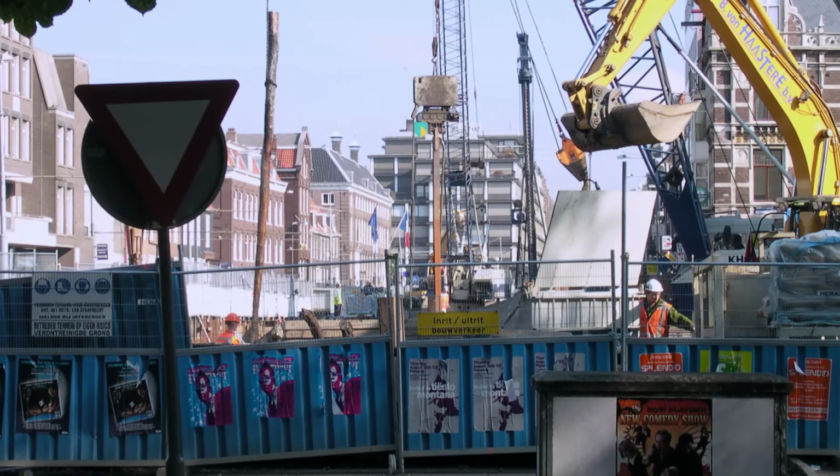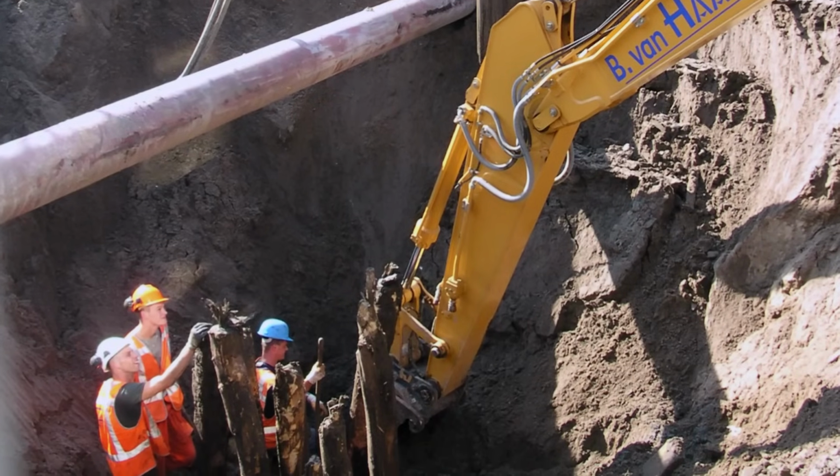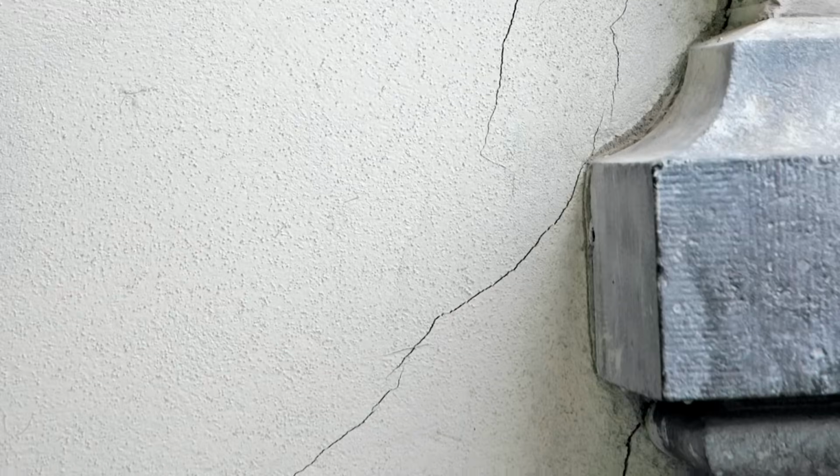The construction team immediately stopped work and focused on securing the leak to protect the surrounding buildings. But for the historic houses above ground, it was already too late. They started to sink at an alarming rate. So it was 25 centimeters, that's about 10 inches. We went down in 2 hours' time.